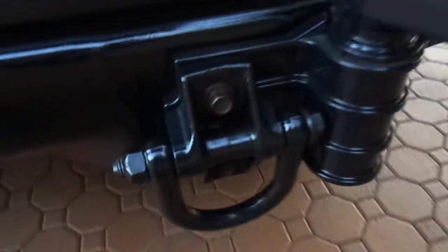I love cars. I want you to take a look at this, though. I want you to see all the little nuts and bolts. No corrosion on nothing. It has the towing package. It is just perfection.